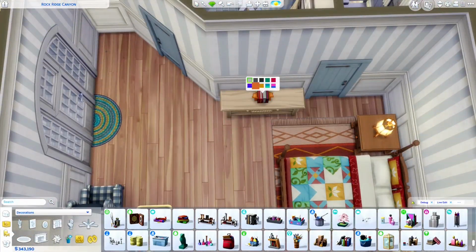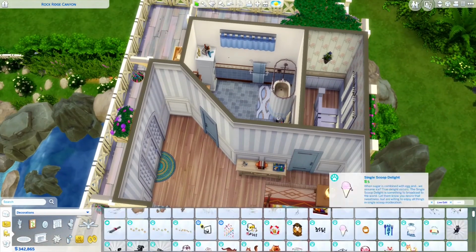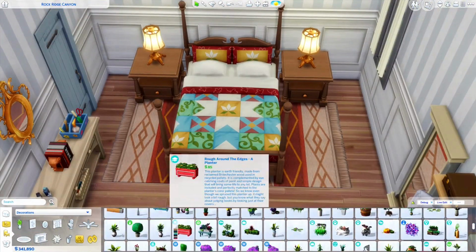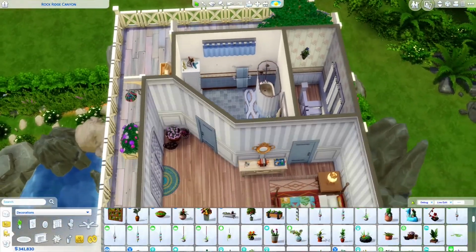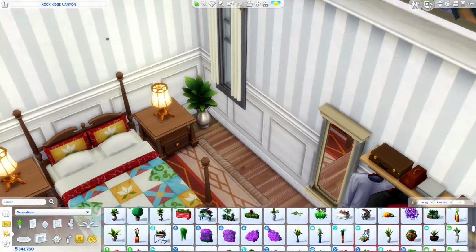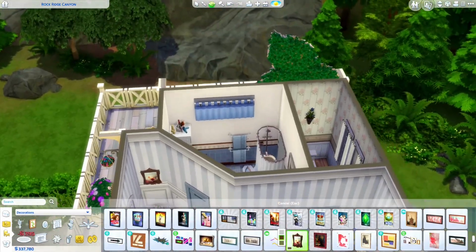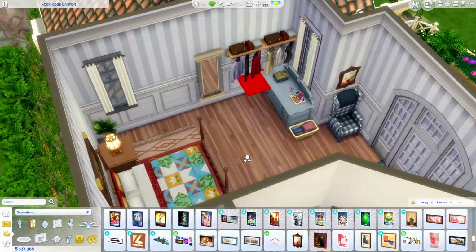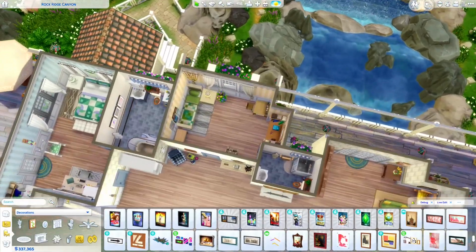And that console table, I used that console table like 4 times throughout the build. I don't even remember what pack it's from, but it's great. And I love it, and it fit really well. And that mirror, I use it quite a few times as well. It fits the aesthetic, alright? It's like a little princessy. And I like it. And just some plants, a painting over the bed, some more art on the walls to make it look a little bit more interesting. And then I will be putting the easel down in just a second or so.